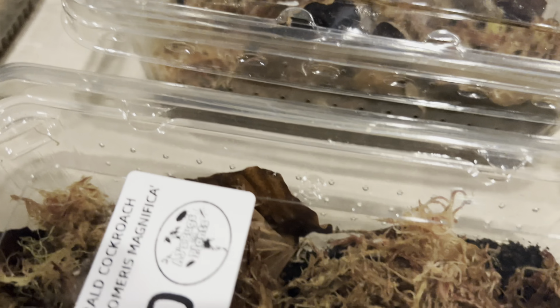Right, show me something nice, Phil. Something nice. Got some emerald cockroaches as per usual. Some of the most stunning cockroaches there is. Oh, they're cool, aren't they? So, absolutely fantastic. Also got various scarabs, and we've also got mandarins, which are bright orange.